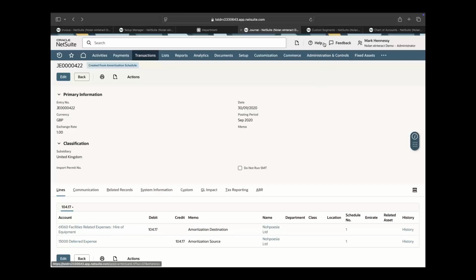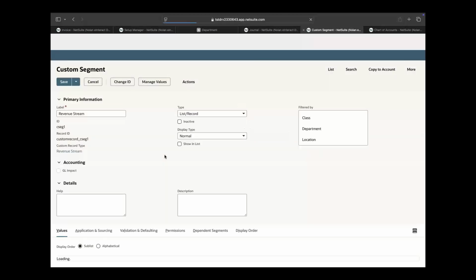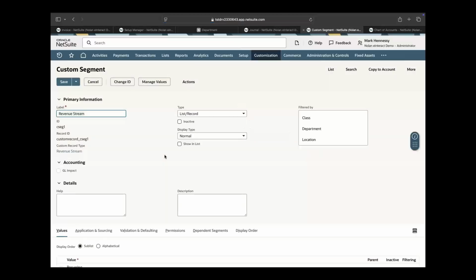In addition to that, we've got custom segments similar to the dimensions that Gary showed. Here we've just got the one that's revenue stream over and above those. You know, there's the sort of standard segments that you get, and these are really clever. You can do all sorts of things with these. Again, they can be filtered by class, department, location, so you can sort of tie things together.